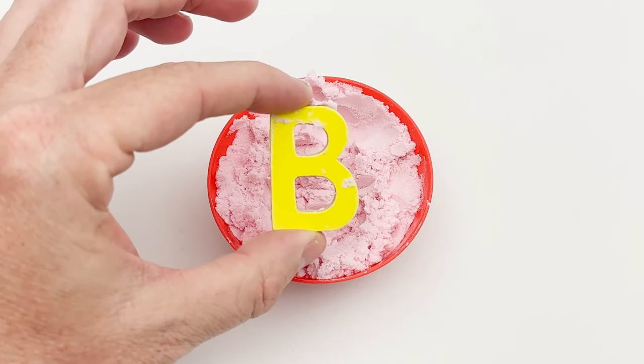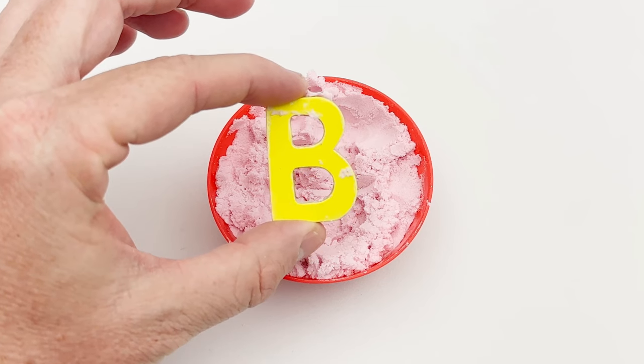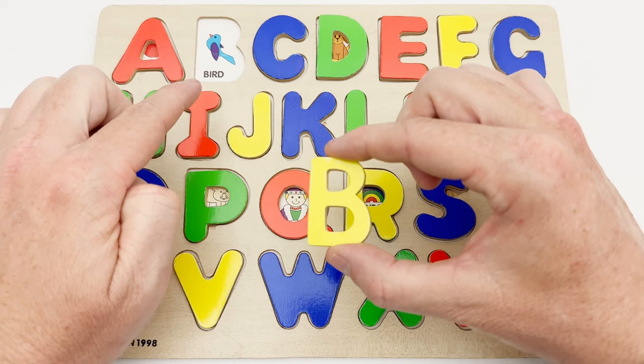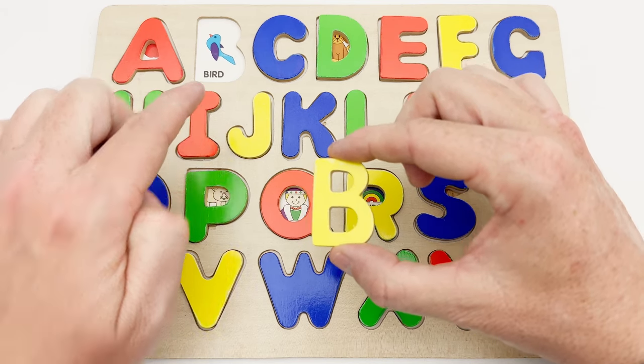B, yellow B. The yellow B goes up here. B is for bird.